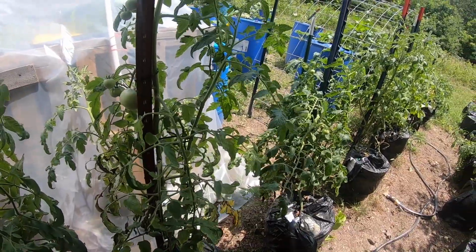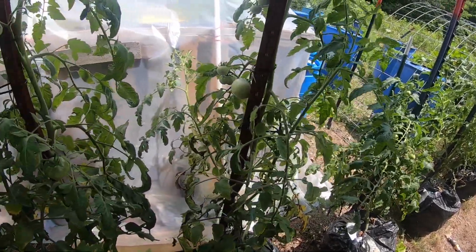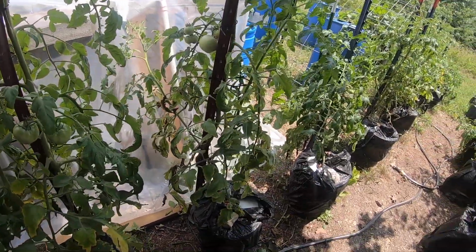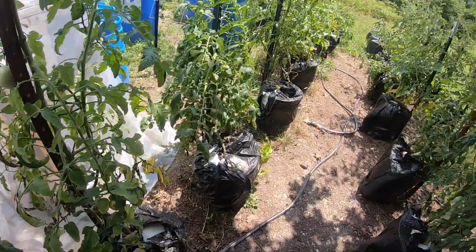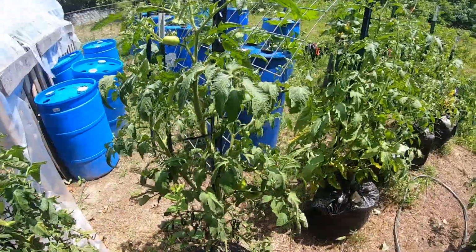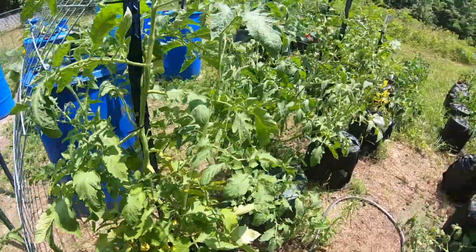And we're wondering if the sun is just too much. I don't know, maybe there's something different going on with that plant, because there are tomatoes in more sun over here. They don't seem to be struggling.